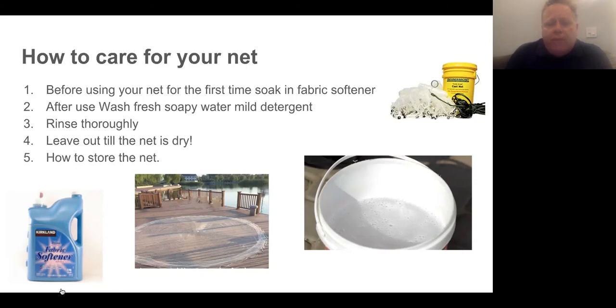But before using your net, a great tip is to take the full net, put it in a full bucket of water, put a cup of fabric softener in the bucket, and let it soak overnight. Then the next day you empty the bucket out, rinse it a little bit, and you'll see the netting will be so soft, and it'll open up really nice. I'll do this maybe twice a season because I use the net a lot, and when the lines start to stiffen up a little bit, especially in the colder weather, this fabric softener trick is awesome. Definitely give it a try.